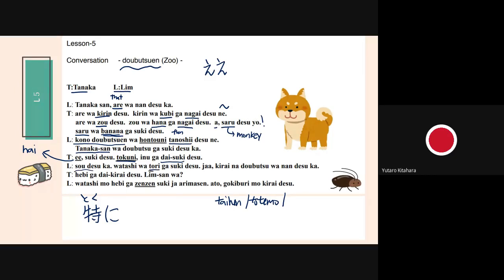What is tori? Bird. Yeah, tori is bird. Again, another animal. Tori ga suki, I like bird. Chicken is also bird. That's why we have yakitori. Grilled bird, grilled chicken.